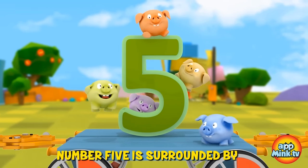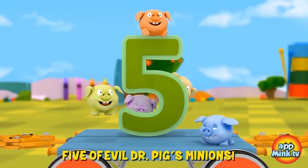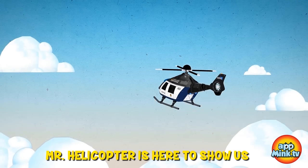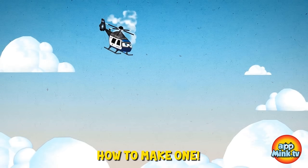Oh no, number five is surrounded by five of evil Dr. Pig's minions. But don't worry, Mr. Helicopter is here to show us how to make one.